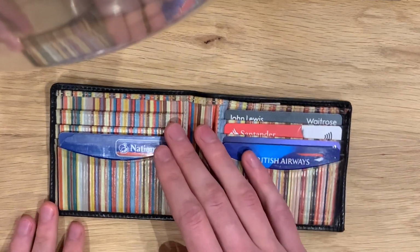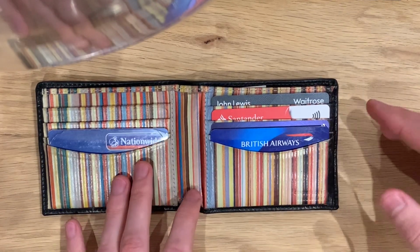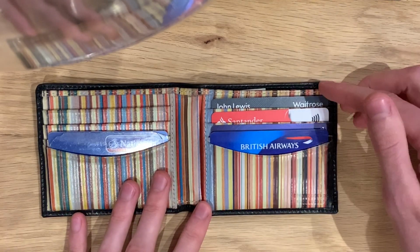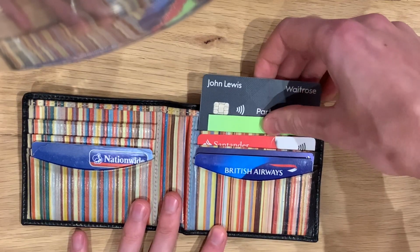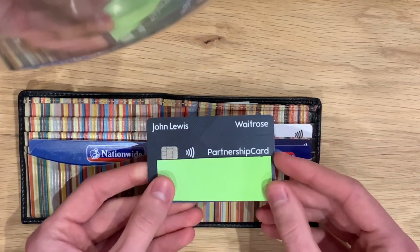But you can see I've taken out some of the cards. That's things like my driving license, student ID, and store cards. But this is the cards that are left. So starting here at the top right, this is the card that I use the most, and it's in the most convenient place for me. And it is a John Lewis Waitrose partnership card.